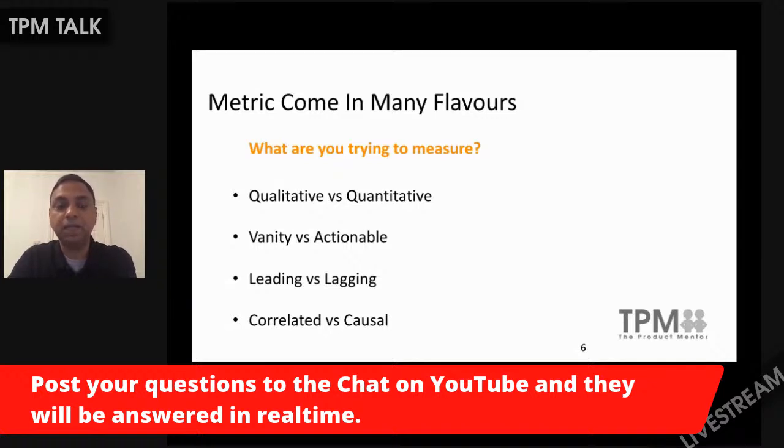And a good example of leading versus lagging metrics is again NPS, which you can track and run surveys against and try to figure out whether people are having a bad experience. You can look at your NPS ratings and say, hey, you know what, we need to start fixing things, otherwise people will start churning.